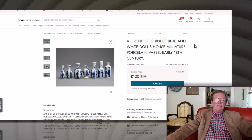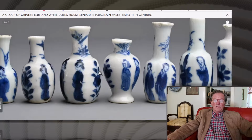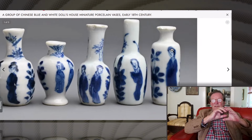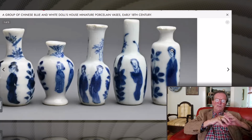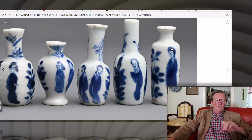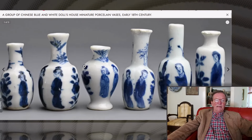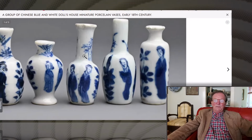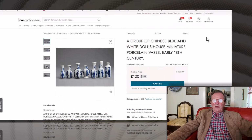Then you have these miniatures, more miniatures. These appear to be all early 18th century examples. I love how they do them because it's fun. When they do them really small, because they don't have as much real estate to paint on, you get these little figures that almost look like elves, the way they do them. There's a couple of little rim chips on the neck. You want to take that into account. But overall, it's an interesting group of little vases. And again, very reasonable estimates.